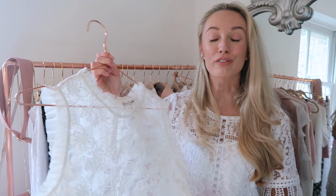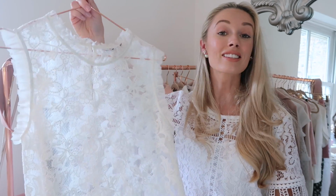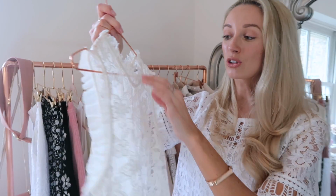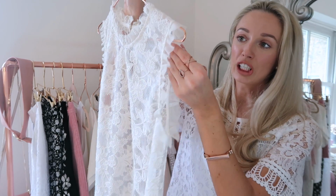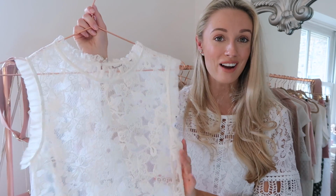This next one is more of an investment piece, but I think with tops like this that do make a real statement, it is nice to sometimes invest a little bit more so you get that incredible quality. This is a lace top and it is from Reiss. It's got a beautiful pleated, almost pie crust detail around the top, and then also pleated, almost like a silk georgette material around the sleeves. The quality and the craftsmanship of this top is absolutely gorgeous.